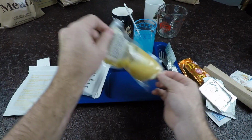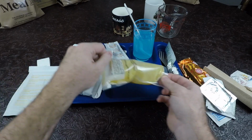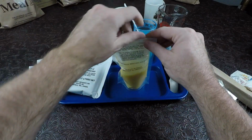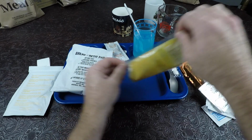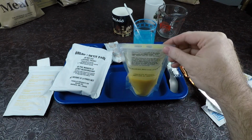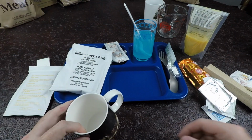I don't know if it's supposed to smell like that or if it's like completely bad. It's very hot though. Man, it looks like vomit. I don't know. That's probably, yeah. Anyhow, let's move right along here.